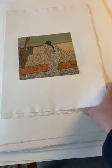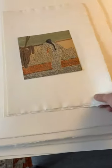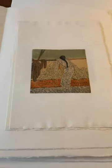Now, I have a lot of artwork to show, and for those of you who have joined me in the past, you know that I try to show a lot of work, and so I'm gonna try to go a little bit faster than what I've done in order to get everything in.